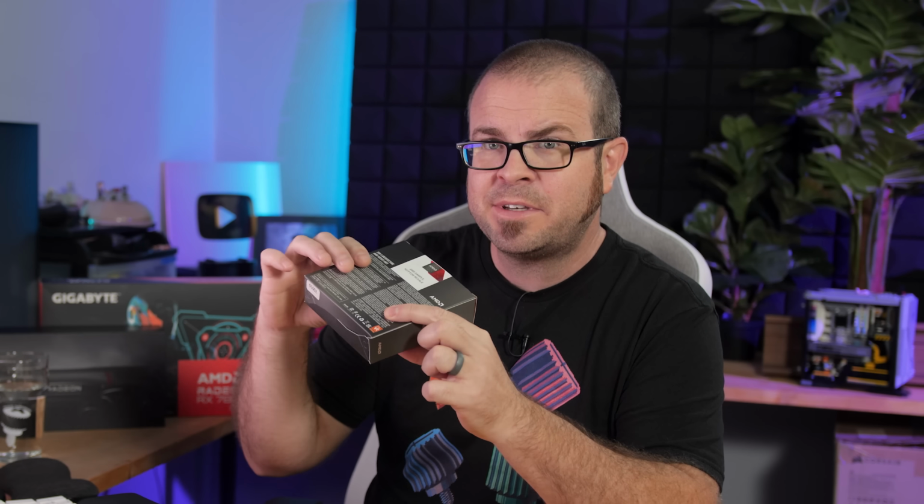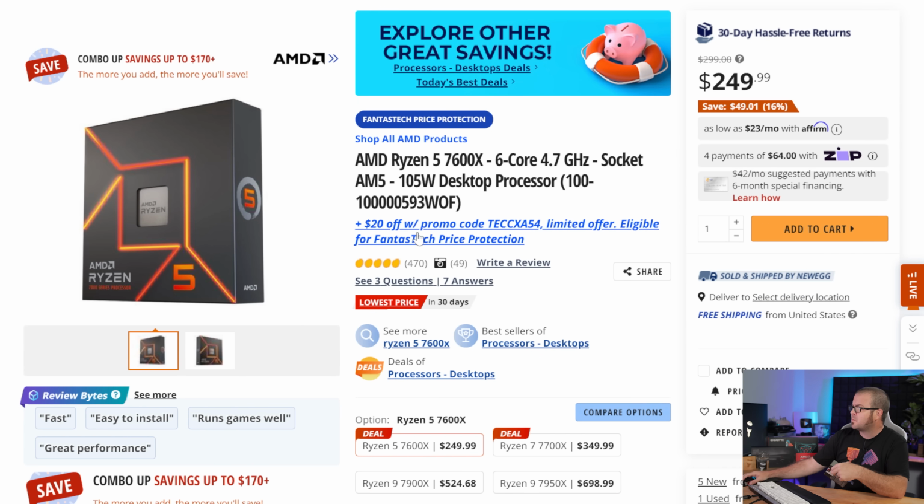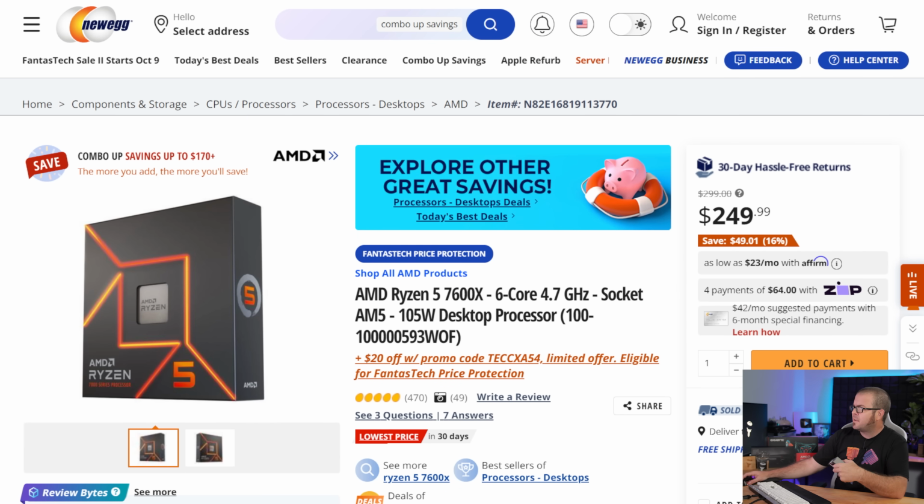Note the thinner box, because this one does not come with a stock CPU cooler, so you will need to add that on. So even though the price for this is roughly the same, thanks to this $20 promo code that's available on Newegg right now, that's going to bring the price down to $230, or just $10 more than the 7600. But since you don't have a cooler, you'll need to add one on.